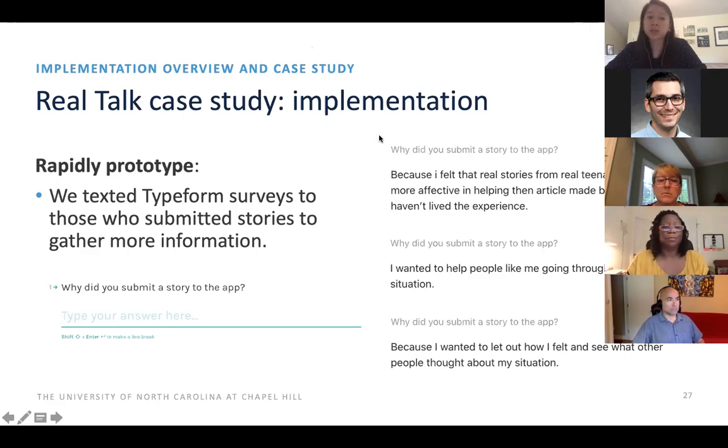And so it was really helpful for us to engage in this way in these early stages where we haven't actually built any tech, to ask questions and to put ideas out there and have young people react to them.